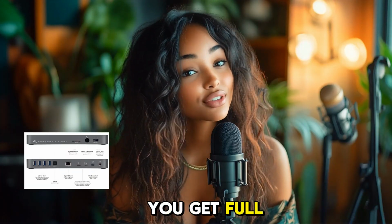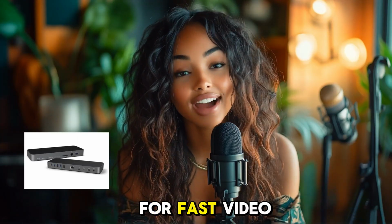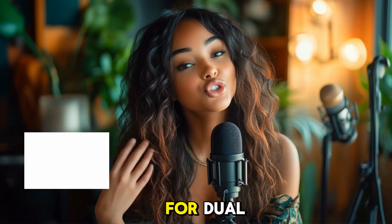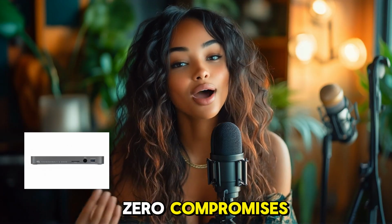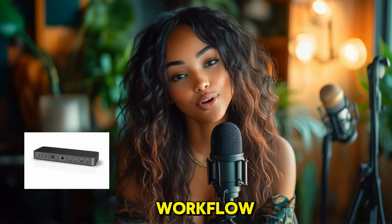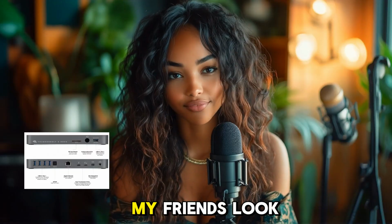You get full Thunderbolt 4 speed, a crucial UHS-II card reader for fast video offloads, support for dual 4K monitors, and plenty of power. It has zero compromises where it counts for a creative workflow. Honestly, this is the one I recommend to all my friends.